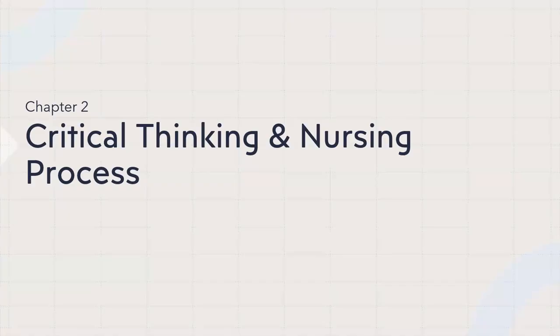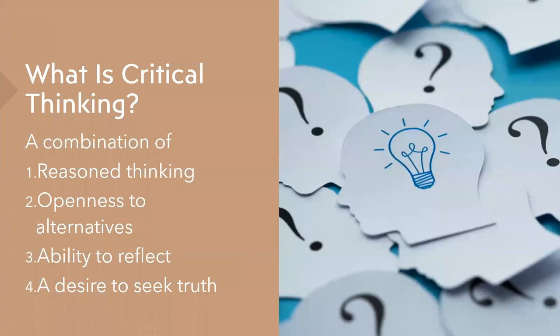Okay, this is critical thinking and an introduction to the nursing process. Chapter 2 in your F.A. Davis book. This shouldn't be too long of a lecture. We're going to start off with what is critical thinking. So critical thinking is an important aspect.